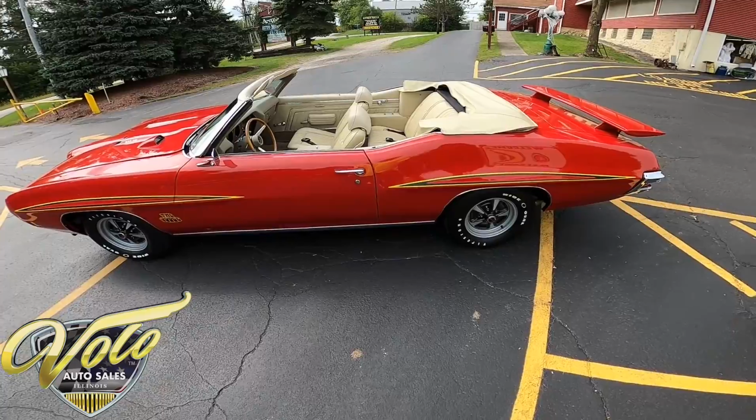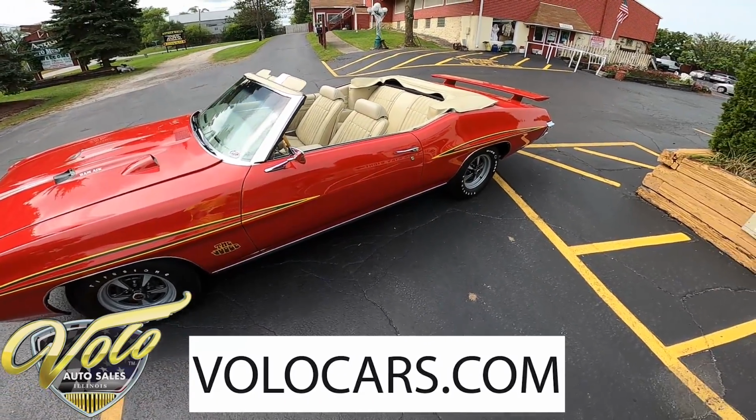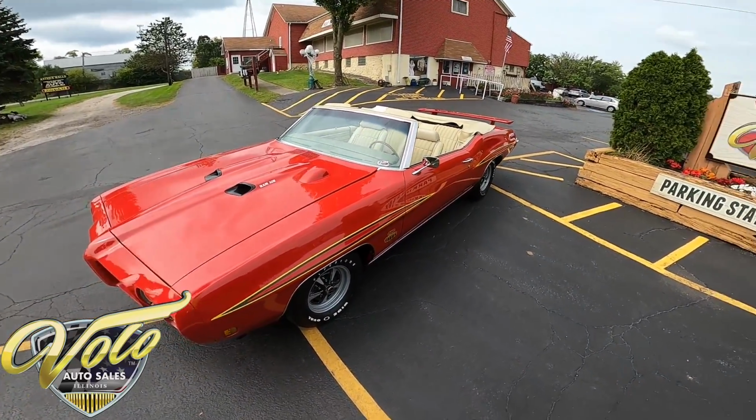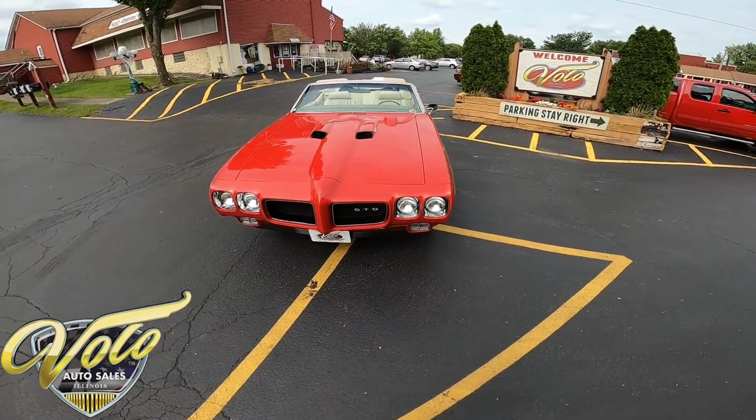For all additional information, you get to go on over to volocars.com when we're done. It has the whole write-up, a couple hundred pictures, undercarriage, everything. We spin around on our turntable. And then the selling price is there as well, and then you can give our sales department a call.